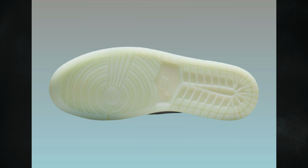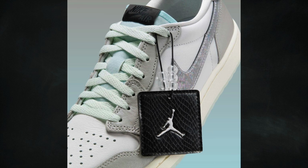But yeah, these are dope. These are a lot better than the first images. Will I be going after them? Probably not, just because there's so many releases in 2025 that I got to kind of reserve myself on pairs that I really want. But for those that want to pick these up, they're currently scheduled to drop on January 22nd, and the retail price will be $160.